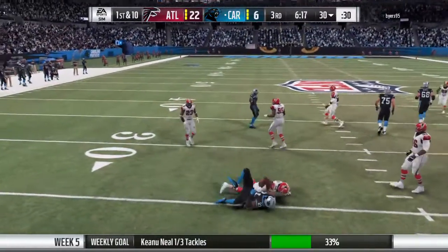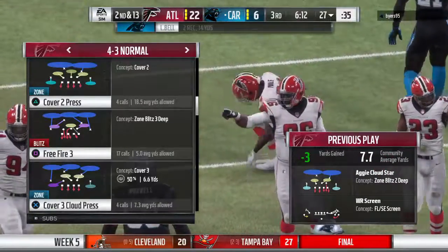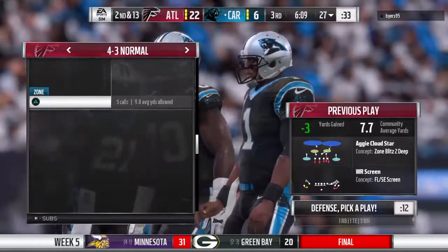Now it's Newton looking for his running back, and he's got him. And they take him down, losing yardage back at the 27. That'll set him back with a loss of 3 on the play, and it'll bring up a 2nd and 13.